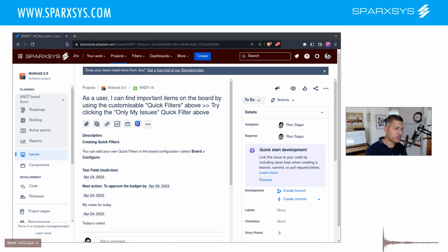Now, Jira can be used for software development. Jira can be used for service desk, service management. But in a lot of cases, when people are trying to use Jira, that is how Atlassian is now projecting it. Jira was originally built for software development, for software developers. But a lot of people use Jira for non-technical work or just managing their work.